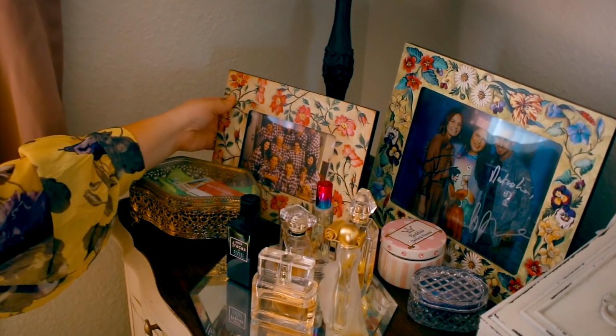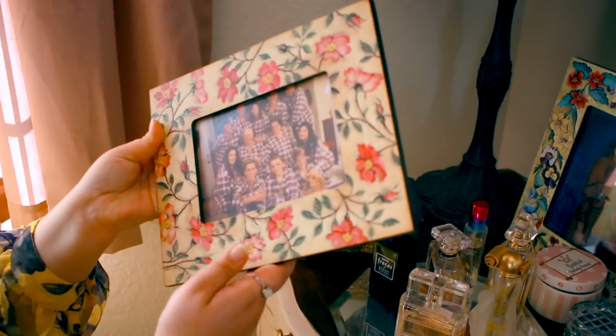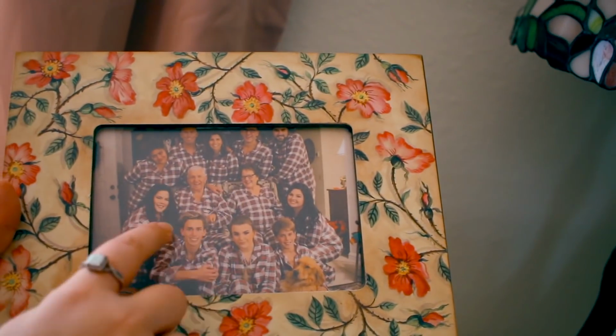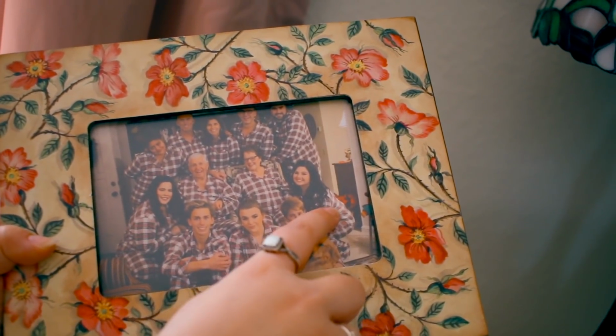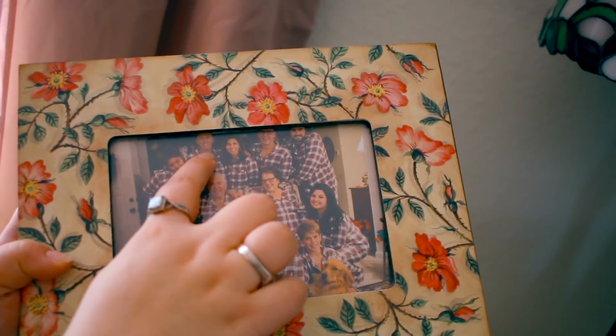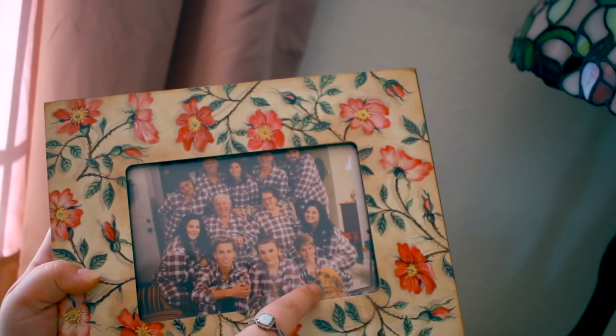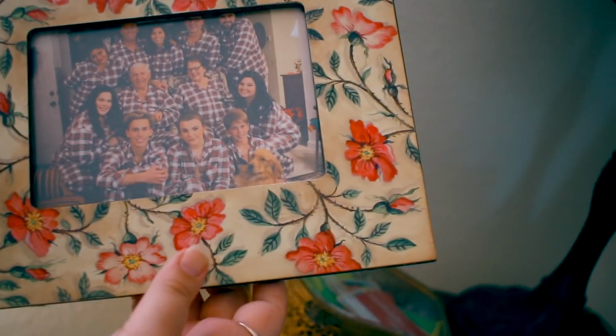This is a picture of all my family when we all dressed in matching pajamas for Christmas. So I think those are my grandparents. These are all my first cousins. And then Mom, Uncle Craig, Aunt Cindy, that's Alex. And then that's Birdie, my aunt's dog.